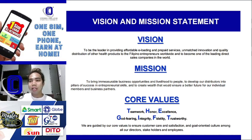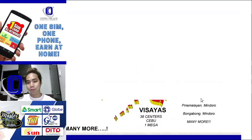The core values of Crown Deluxe, we call it the GIFT. The GIFT stands for teamwork, honor, excellence, God-fearing, integrity, fidelity, and trustworthy. It says that Crown Deluxe are guided by the core values to ensure customer care and satisfaction and goal-oriented culture among the directors, stakeholders, and the employees. Yan yung ano ng Crown Deluxe. Hope. Next.